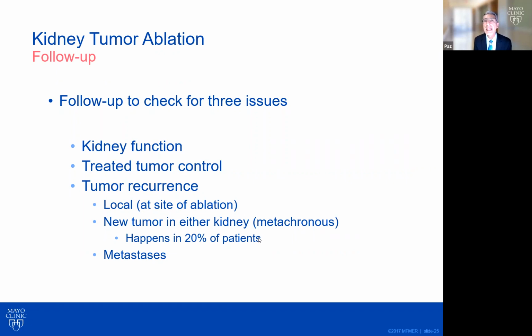What that means is that the kidneys have a genetic or a mutation predisposition to form tumors. And 1 out of 5 patients will develop a new, separate, and unrelated cancer that has nothing to do with the treatment. So let's keep that clear. The treatment is extremely effective, and those cancers, by and large, don't come back. It's the patient's body that will want to form tumors. So that is the recurrence that we're talking about when we say that 20% of patients have a metachronous tumor.